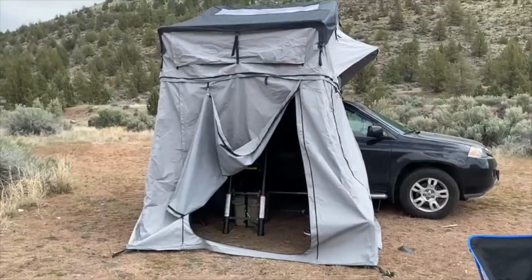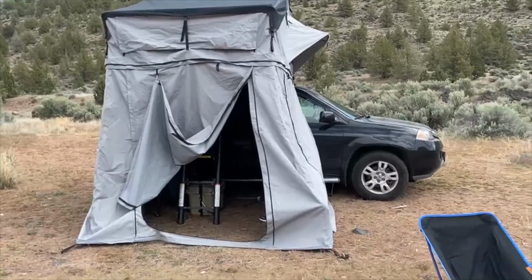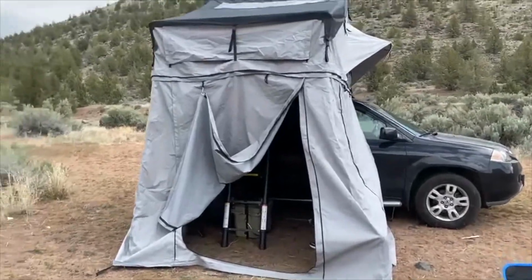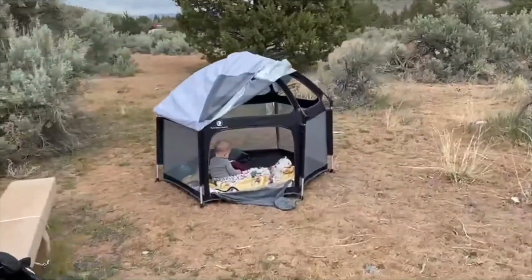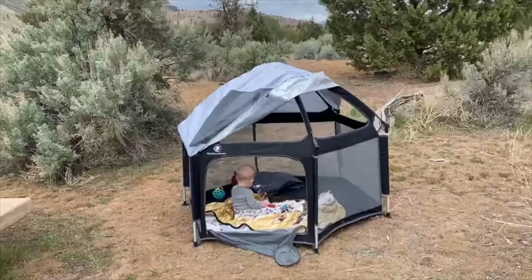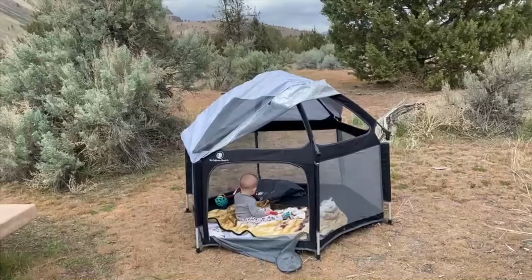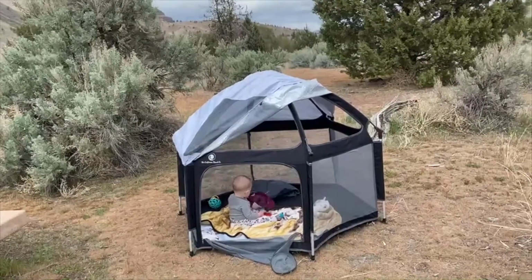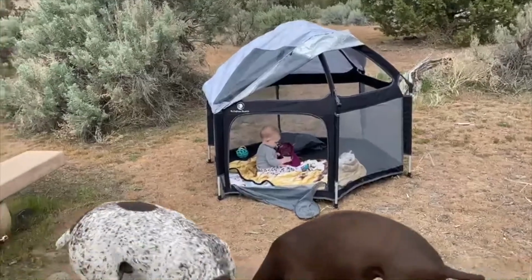Annex is up. Justin's sleeping because he worked last night at the hospital. And then Elena's getting hungry. We just got this through California Beach Co. It's a little pop-up playpen that you can zip her into. It'll be nice once she is crawling around that she can have her own little area off the dirt.